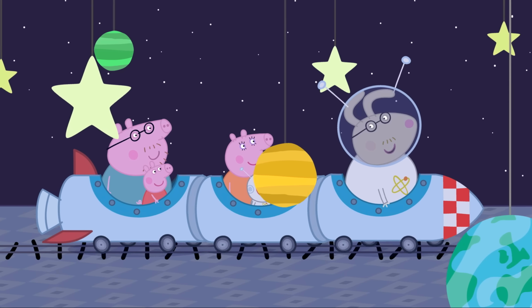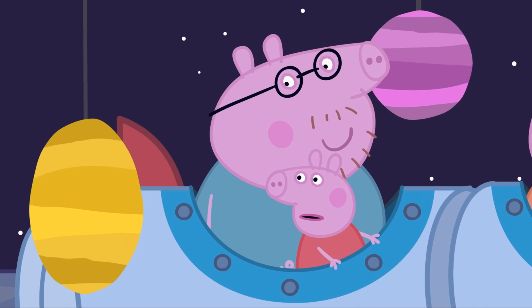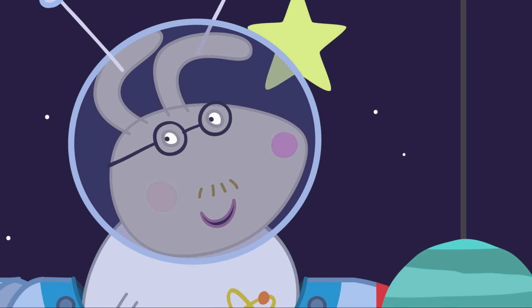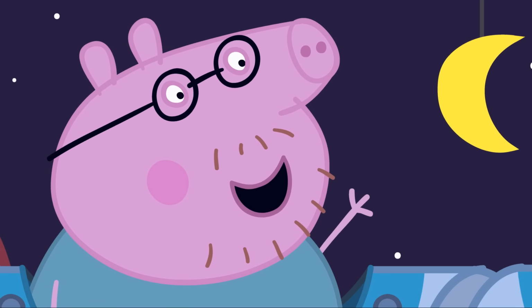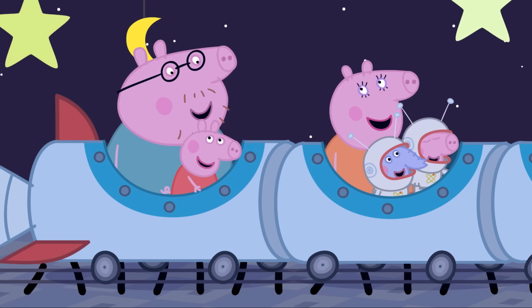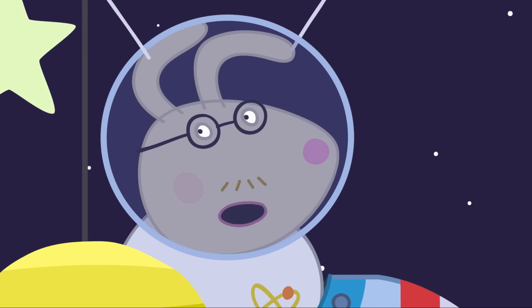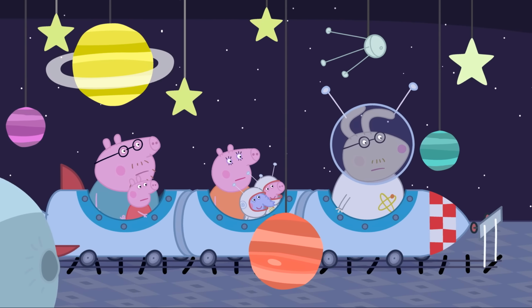Does anyone know what these planets are made of? They're made of cardboard. These models are made of cardboard. But the real planets are made of rock and ice and gas. But of course the moon is made of cheese. No, the moon is made of rock. And this is a serious tour, so no jokes and no giggling.